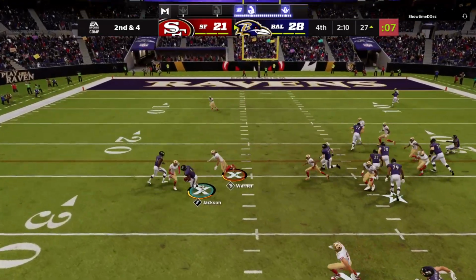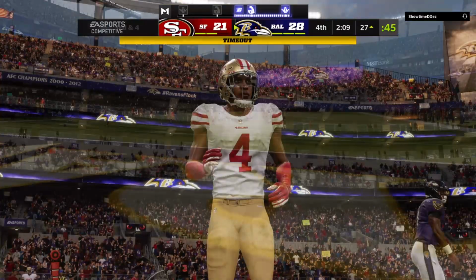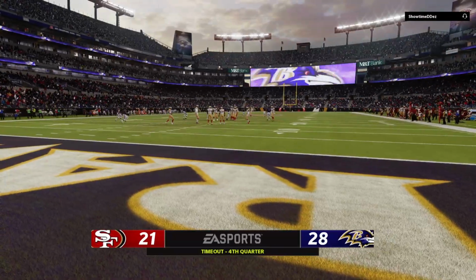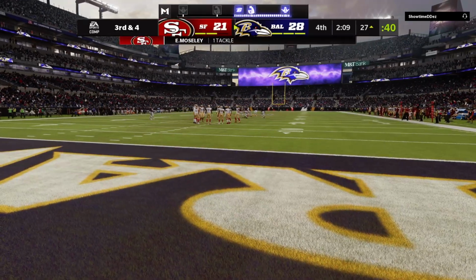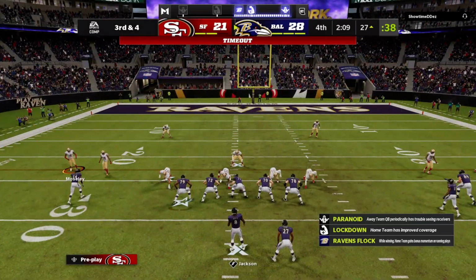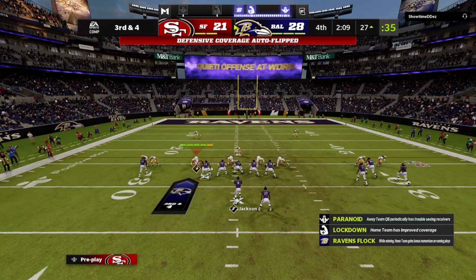And they run the option on 2nd down. And nothing doing. He's immediately taken down at the line of scrimmage. Now a timeout coming in here defensively as they stop it before the 2-minute warning with 2:09 to go in the game. This is a big play for both sides. What will we see here?